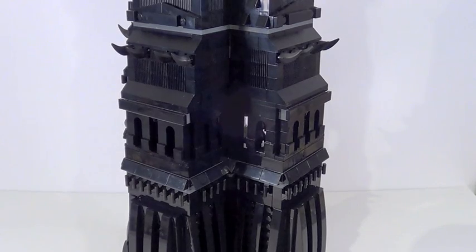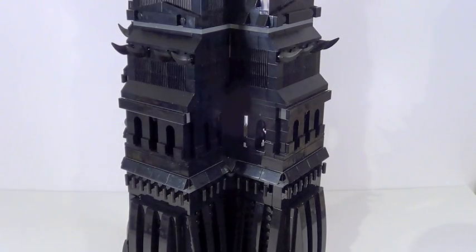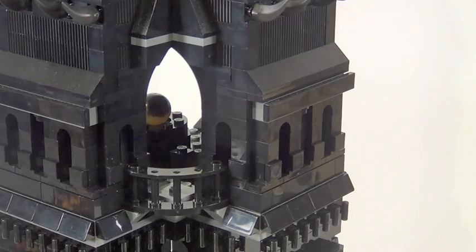The next level up is kind of in the same boat. Some great details. The spike pieces here really add some nice accents, but pretty much all of this is black. There's a little bit of gray where the floors are added, but besides that, everything here is black. It's a really consistent look, and of course it's extremely accurate to the tower in the movie, so it looks fantastic. Definitely one of the coolest parts of the outside right here.